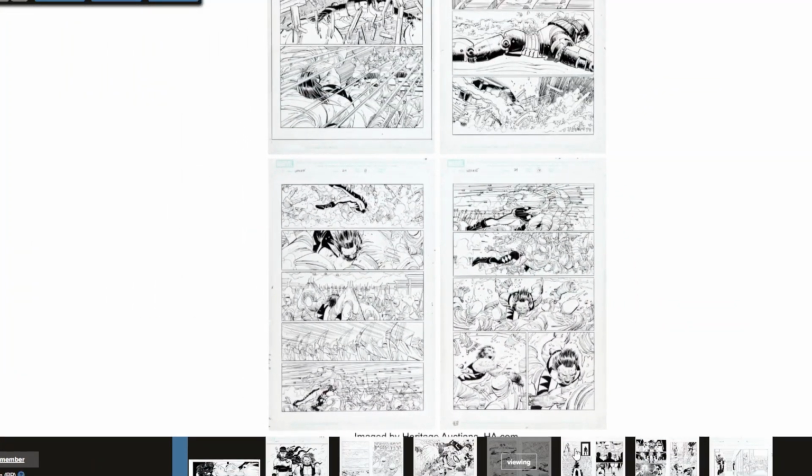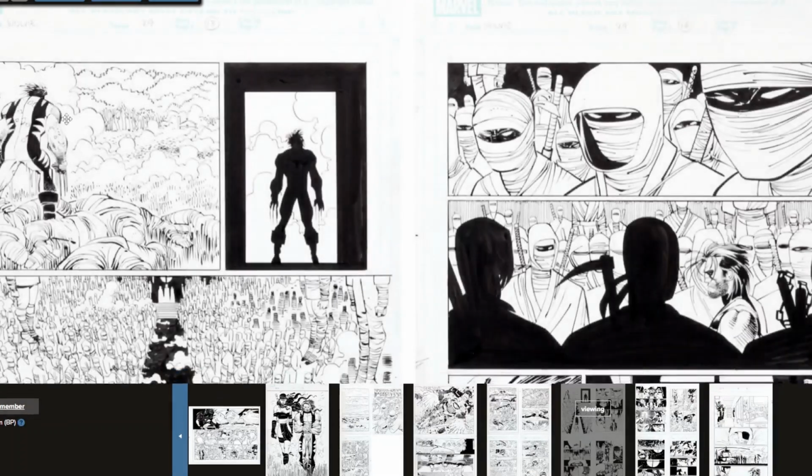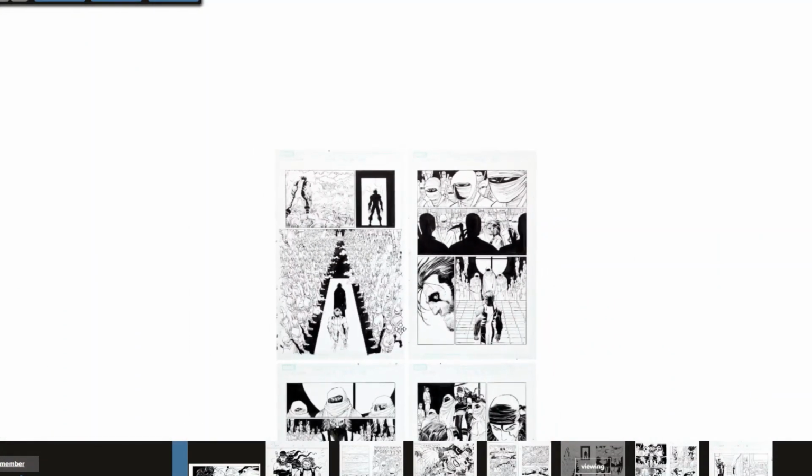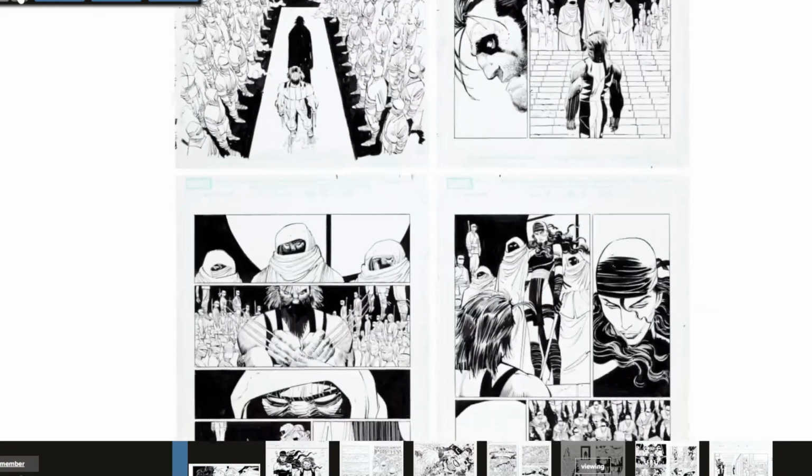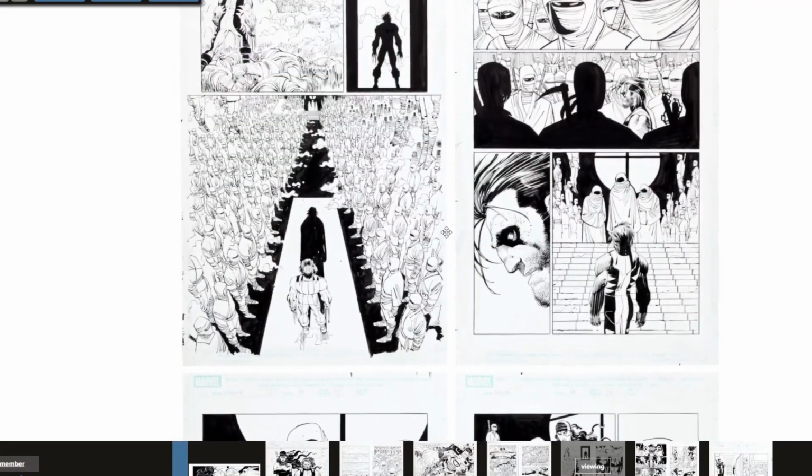Over the next quartet of pages, it's as if Romita remembered how crucial spotting blacks were to his compositions, and he again handles a massive horde of Hand warriors parted on each side as Wolverine walks in the direction of the vanishing point between them.